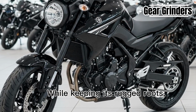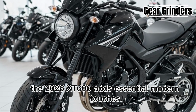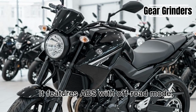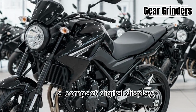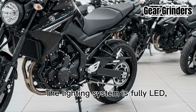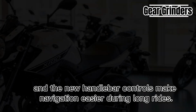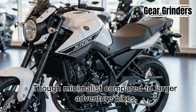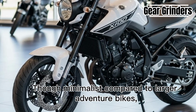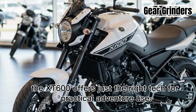Safety and technology. While keeping its rugged roots, the 2026 XT600 adds essential modern touches. It features ABS with off-road mode, a compact digital display, and selectable ride settings for varied conditions. The lighting system is fully LED, and the new handlebar controls make navigation easier during long rides. Though minimalist compared to larger adventure bikes, the XT600 offers just the right tech for practical adventure use.